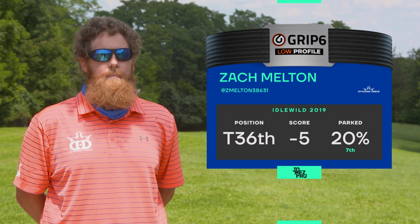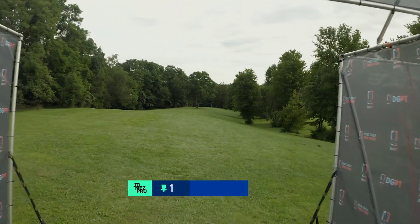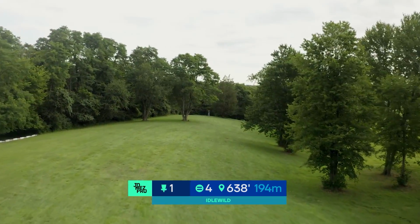And wild man Zach Melton. He's not quite as Bob Rossi as he normally is, but he's still looking good. He's obviously a great player. It's going to be fun to have a lefty here on the feature group. Yeah, he's looking like he came in on a Harley. There's a lot of players looking that way these days.